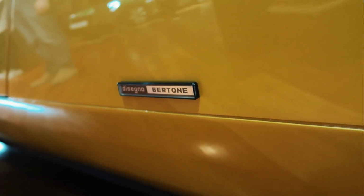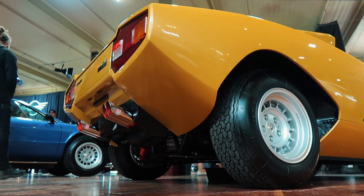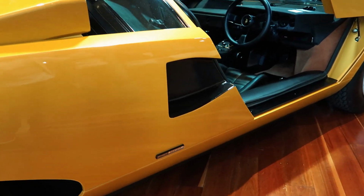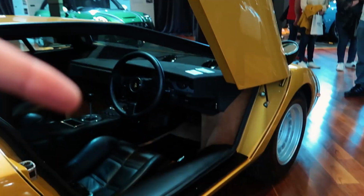So you've got that swept rear wheel arch, which you see in some other Italian Bertone designed vehicles or cars that have been penned by the man himself. But obviously the wedge shape, the aero, and the scissor doors as well. Such a concept looking car.